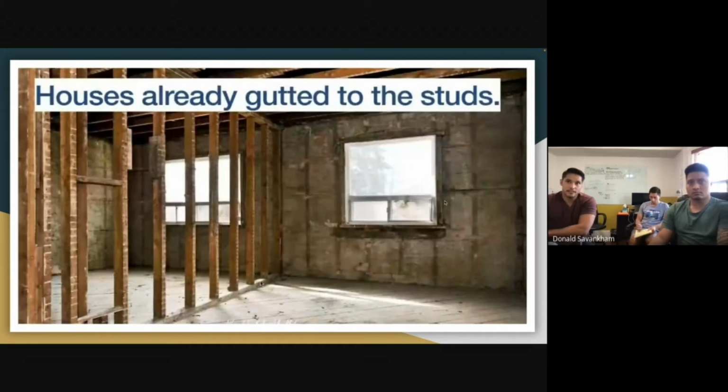House already gutted to the studs. I've purchased homes like this, and it looks pretty. It looks very easy to do because everything's open frame. However, in the current climate, and the price is changing like by the day on the ARVs, I would not buy a gutted home. I would wholesale it.